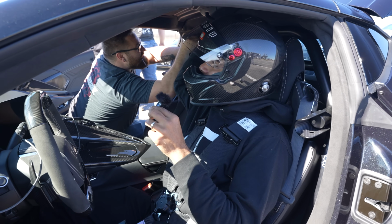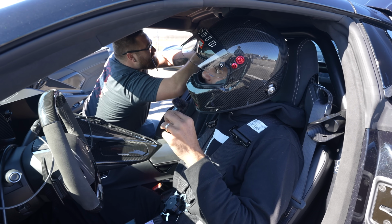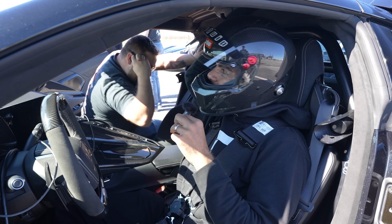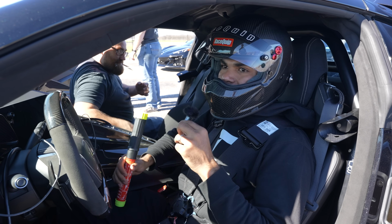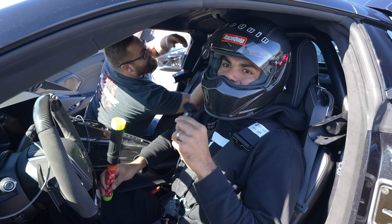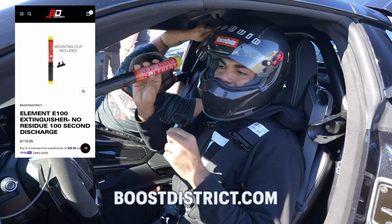We also have an Element fire extinguisher. We usually put this in all the customers' cars to begin with, but I have it mounted in my roll cage, so whenever I do need it, I just whip it out. That's right here. So fire prevention, fire retardant, well, fire extinguisher, whatever you call it. We actually have these on our website. It's a really nice unit.